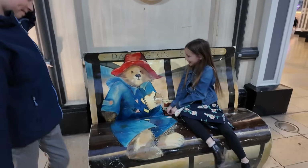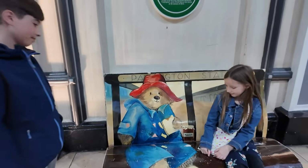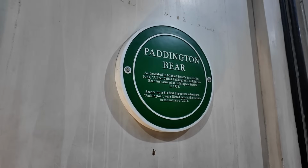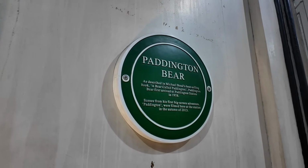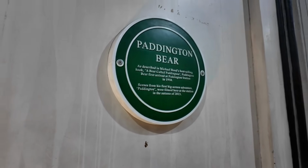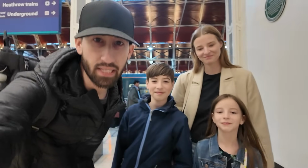Oh, look at this bench. That is so cute. That's really, really cool. This is a pretty cool little information here about Paddington. So he actually arrived in 1958. I didn't know it went back that far. 2013 was when the actual first film came out. That's pretty awesome. All right, I would say our Paddington goal was complete.